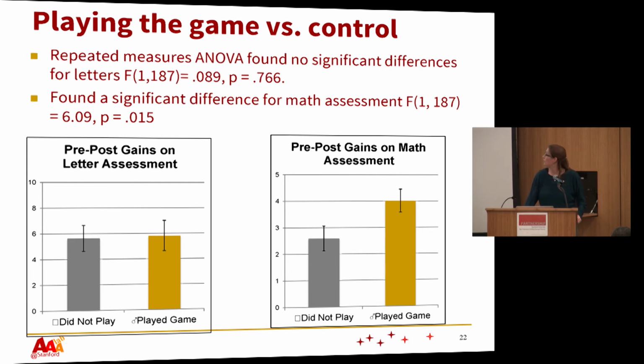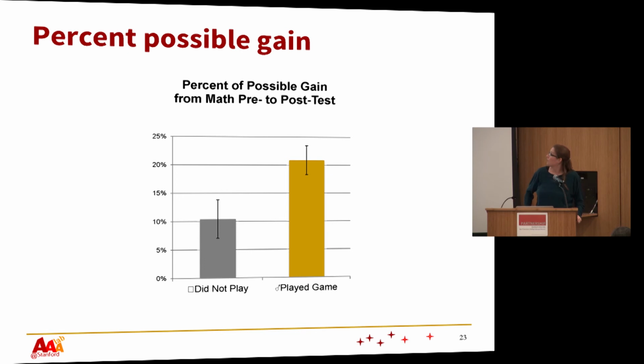game in gold. And in particular, if you look at the percent of possible gain, this is how much they can improve before they hit ceiling. We see that the classes who didn't play the game gained about 10% of that, and the classes who did play the game gained about 20%. So it's very preliminary, but promising.